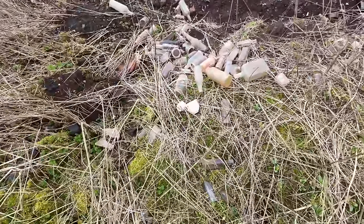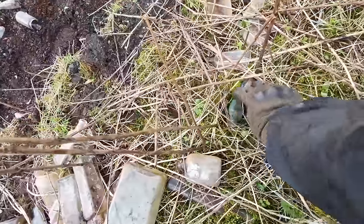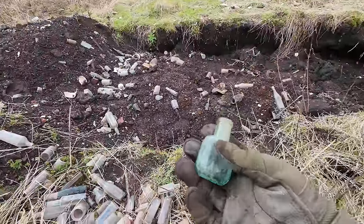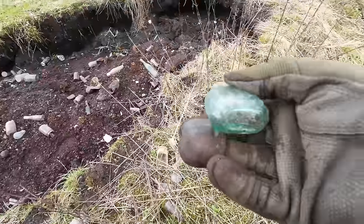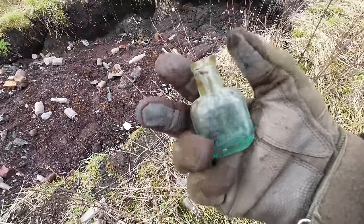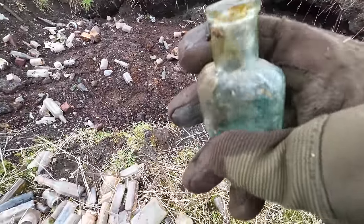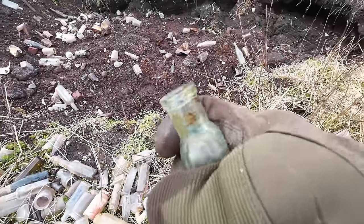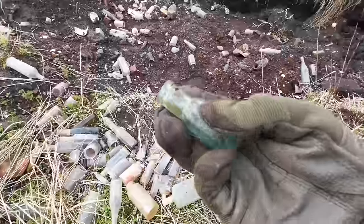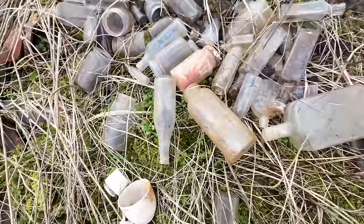Let's have a look what we've got here. What have we got over here? Is there anything or nothing? What's that? What's that little thing? Ooh, what is that? That is a little beauty. Oh, ribbed on that side, flat on that side, and still ribbed around the neck there. Not ribbed, you know. I don't know what to say. It's got lines going down it. That is a little beauty. Why would you put that on the side? Don't know. A ball.